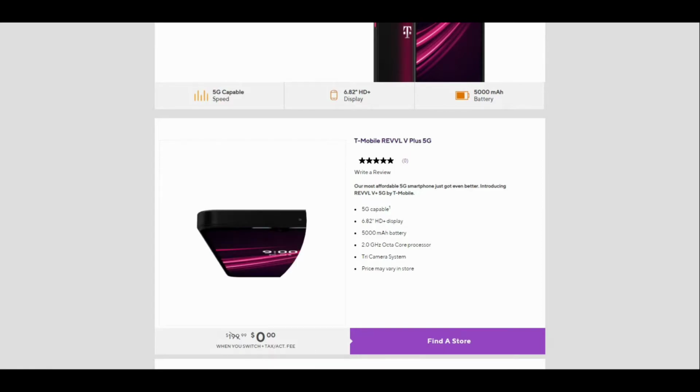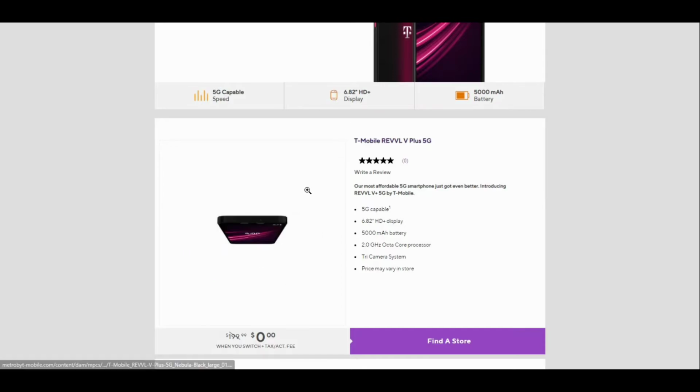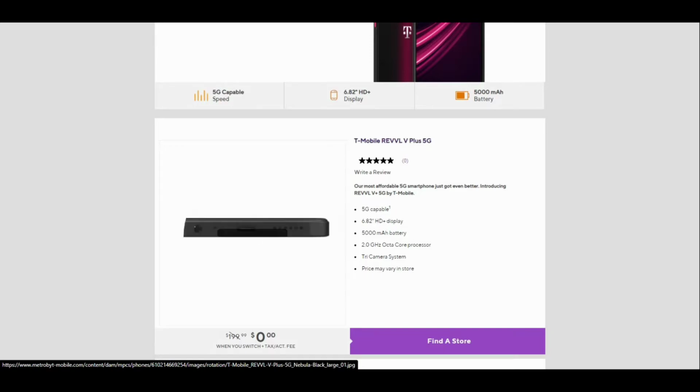I don't know why it has to load this part, but whatever. So there's either an IR blaster or a microphone. I don't know. Probably a microphone, I guess, because an IR blaster on a phone is now rare. The V20 was the last one I knew that had an IR blaster. So that's probably a microphone on top of the phone.